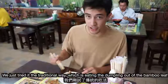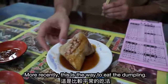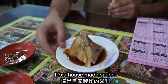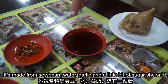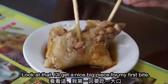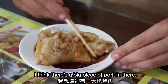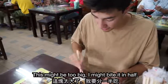Okay, so we just tried it the traditional way, which is eating out of the bamboo leaf, but now recently this is more how they eat the food, and that is by putting it on the plate and covering it with the sauce. This is a house-made sauce. There's soybean and water and garlic and a little bit of sugar, she said. So, oh yeah, look at that. Get a nice big bite for my first try here. And I think big piece of pork in there. Oh yeah, this might be too big. I'm gonna bite it in half.